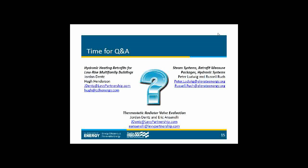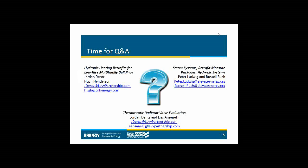And then there was another question for Jordan and Eric. Are there any research results on limit point landlord TRV savings? The TRVs in this building were effectively limited because the controller was inside the radiator enclosure, so it's unlikely tenants were going in there to adjust them, but they weren't physically limited. If you wanted to, you could go in and change that. And I'm not aware of any research on savings as a result of specifically that.